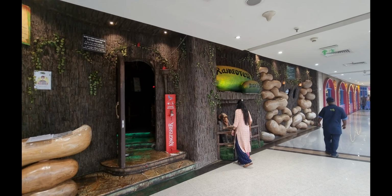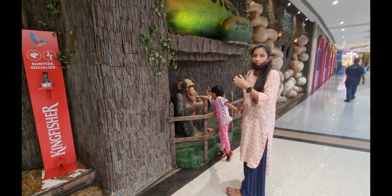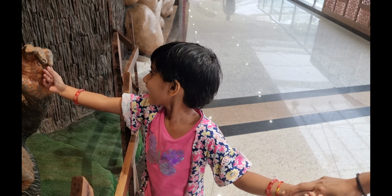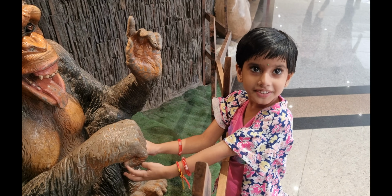Now the next plan, this is the first episode of Kumbi's 5th birthday celebrations. Now we have to go to some other place, which is totally a surprise for her, and she is really enjoying this place. She hasn't been to such a restaurant. She told me, this is the first time I'm in a jungle restaurant.